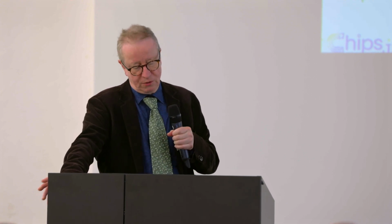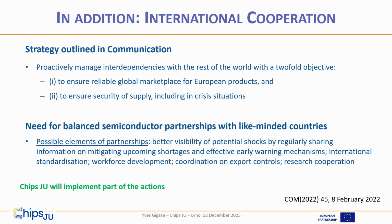It's actually in the work program 2024. But we are also, and I'm not talking about the Chips Joint Undertaking here, going to look a bit more at international cooperation. It links a bit to what I said before with the third pillar, but this is inside the Chips Joint Undertaking. We're starting, for example, in 2024, a joint call with Korea, okay? And we hope to attract European partners and Korean partners. It's very small, 6 million. And as I said, I won't say too much. You can have the details in the work program, because it's not easy.